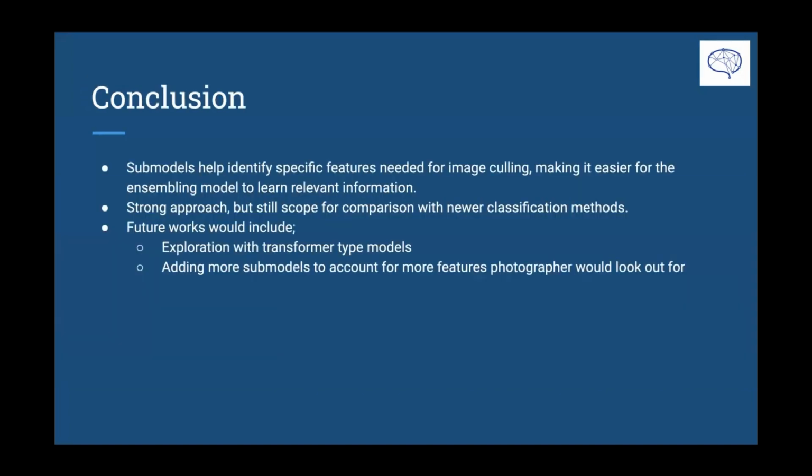So our conclusion is that submodels help identify the specific features that we need for image culling. It makes it easier for the ensembling model to learn relevant information. It's a strong approach, but there is still scope for comparison with newer models, particularly vision transformers or SWIN transformers. They may have very good performance in this task because they have the capability to pay more attention to certain parts of the image, which is kind of what we want to do. We could also experiment by adding more submodels like maybe depth detection or pose estimation, because these are all things that wedding photographers may look out for when they classify images from weddings.